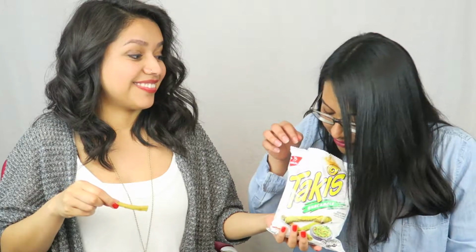Lastly, Takis. Takis de guacamole. No sabemos si nos va a gustar. That's why I got them, because I didn't know if they were gonna be good or bad. The last one. Ooh, that smells strong. It smells spicy. Okay, 1, 2, 3. They're not bad. Ni pica. Huele como si picara mucho, but no, they're good.